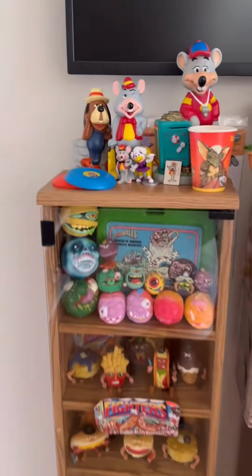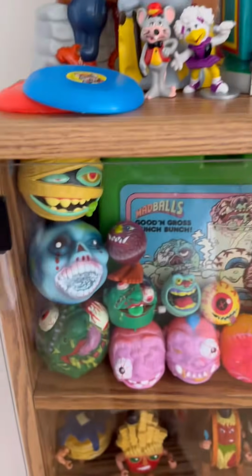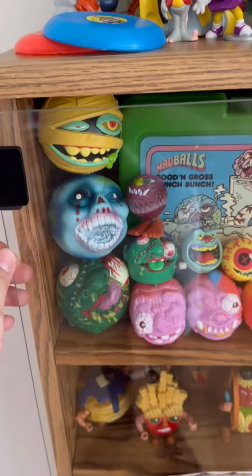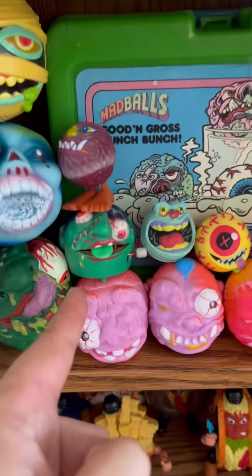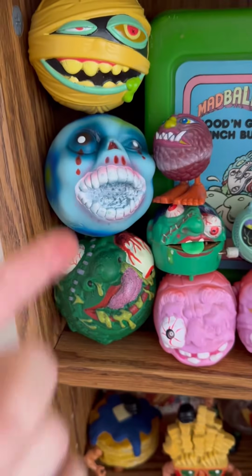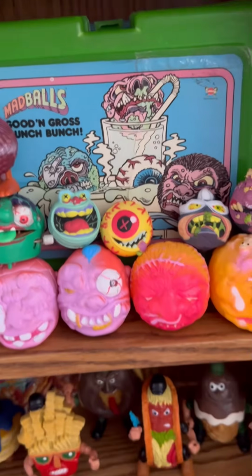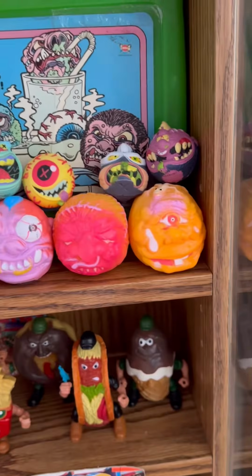If you come over here, this is my little like Chuck E. Cheese area. Got some Boglins. Unfortunately, these are modern. And in here, I got some Mad Balls. A lot of modern ones, but there's some mixed in vintage ones, like these wind-ups. Whatever that is. I think it's like a crazy ball. Some Mad Ball merchandise. That's a lunchbox.